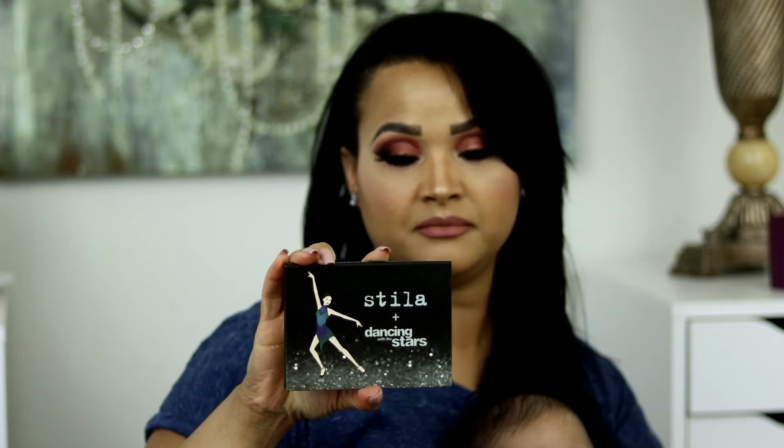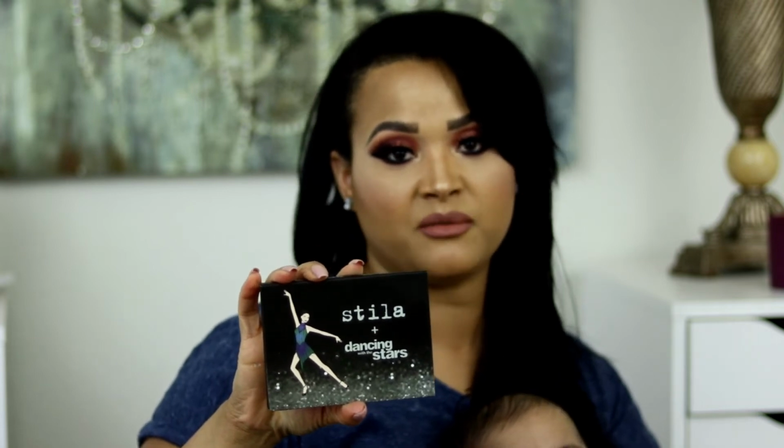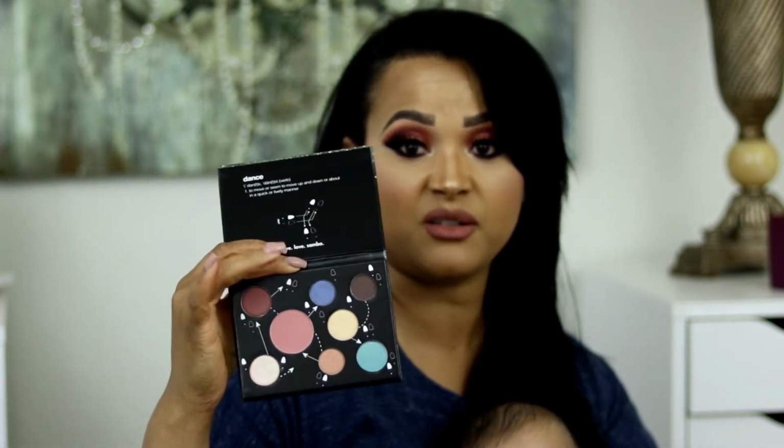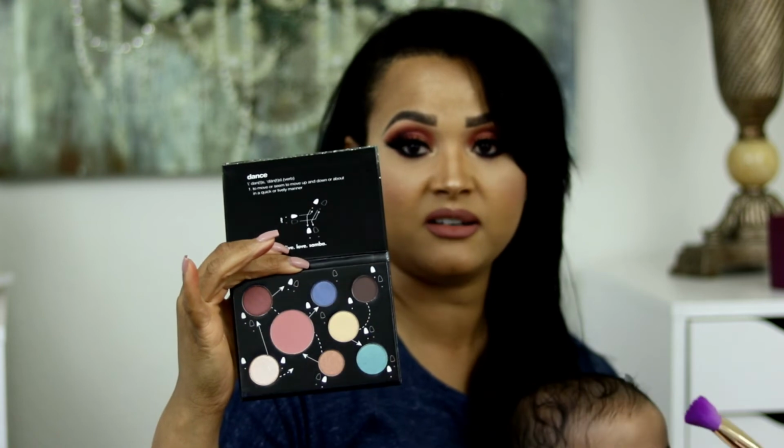Now this is the Stila Dancing with the Stars palette. Don't ask me how long I've had this or where it came from, because I have no idea. But it's really pretty. Look at the shades and the colors. It even has a really nice soft mauvey blush in there. So someone is going to be happy about receiving that, because I never even used it.